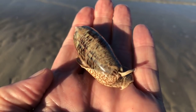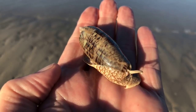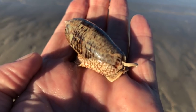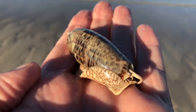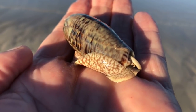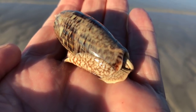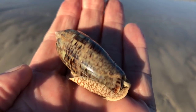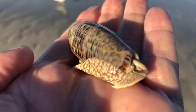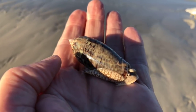That's a live olive shell. You can find some beautiful olive shells along the shore. Is that not cool? I don't know how close I can get with this new camera. That is a great looking shell too. Of course we can't take it home because it's got a living animal inside there. Beautiful, a live olive shell. That's a really nice specimen.